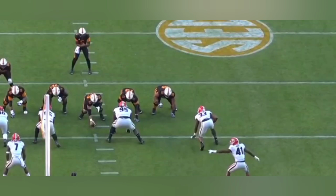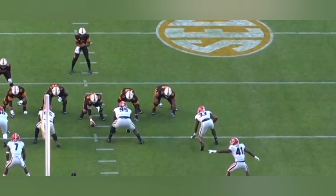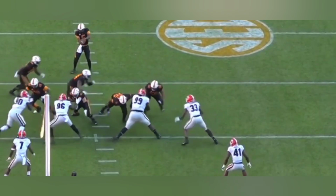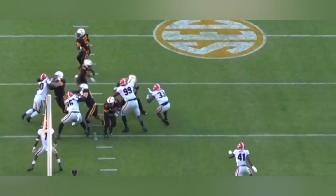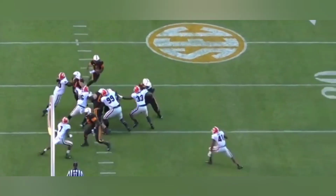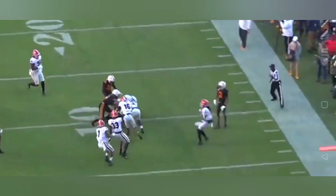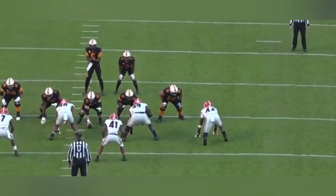So what's he going to have this time? Jordan Davis, number 99. Let's not forget, absolute mammoth of a man. Much better than Jalen Carter, in my opinion. Look at that move by Jordan Davis. You don't see Jalen Carter do that. So it makes the guard completely miss. Darnell Wright takes over. Again, moving a massive man out of the hole. This is at left tackle, let's not forget, the previous year. He's actually put on some strength since then.